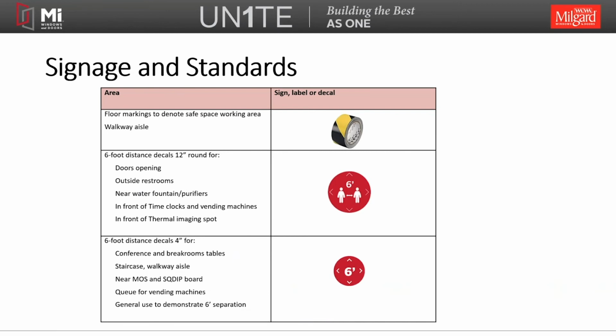We have three major commonly used decals or visual markings to show social and physical distancing. Yellow and black tape, mostly used in manufacturing, to help denote a safe workspace area. A 12 inches round 6-foot distance decal, mostly used for doors opening, outside restrooms, near water fountains, in front of time clocks and vending machines, and in front of thermal imaging spots. A 4 inches round 6-foot distance decal, mostly used for conference and break room tables, or floor, near the MOS or SQDIP boards, for the queuing lines, to access the vending machines, to access any time clock, or to get to temperature checkpoints, or for any other general use to demonstrate the separation.